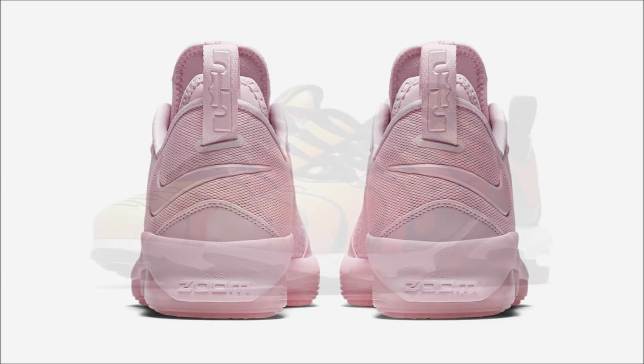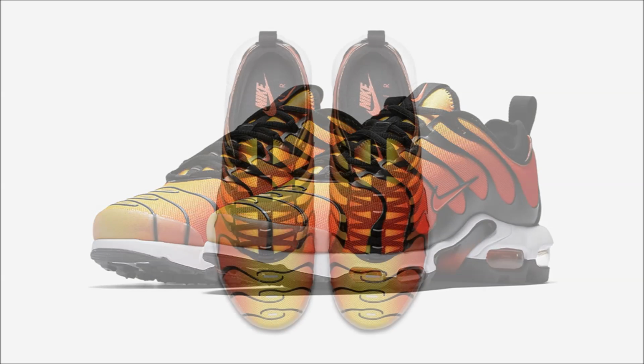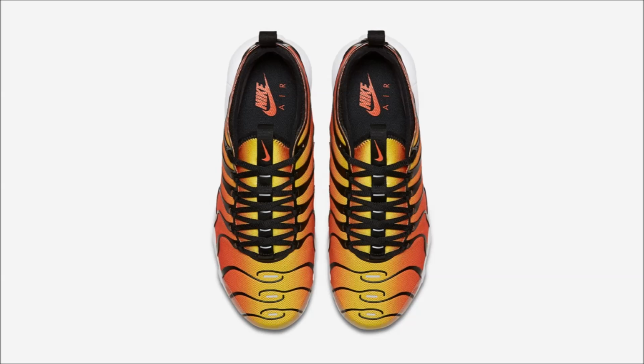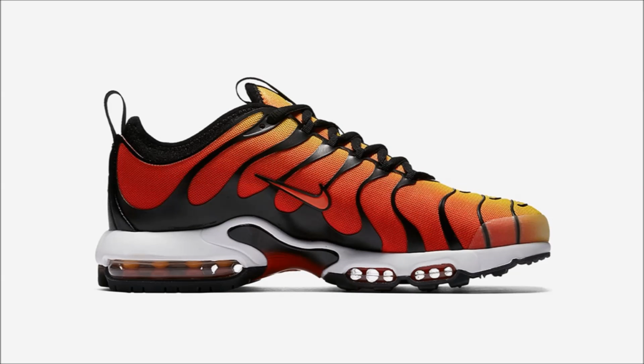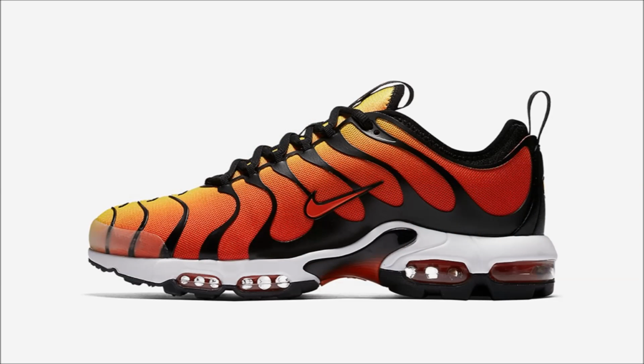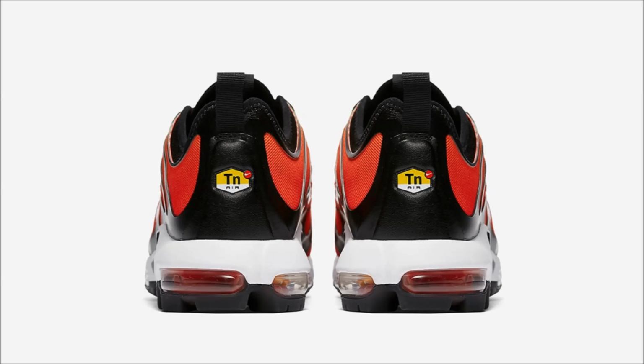And last up for Nike, if you remember the Nike Air Max Plus TN Tiger, put your hands up. I definitely remember the shoe and this colorway, and they were dope. Never had these, I did have the blue though. Anyway, back to these. Nike is bringing back this gradient tiger colorway with a twist. Rather than releasing the OG silhouette, this colorway will drop on the Nike Air Max Plus TN Ultra. Damn, these bring me back. But anyway, no exact date, but they will release sometime soon this summer for $170.